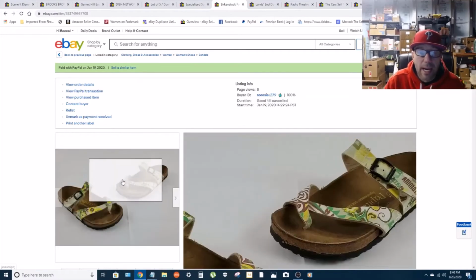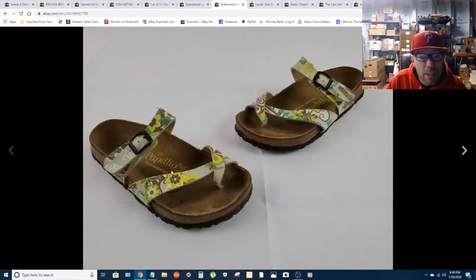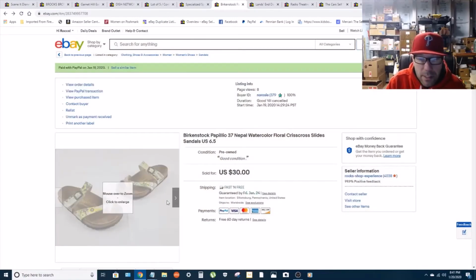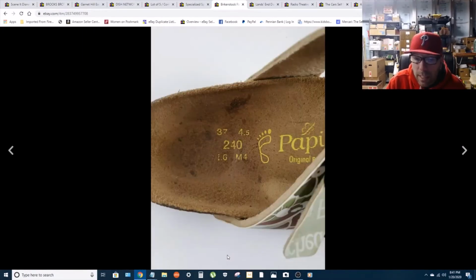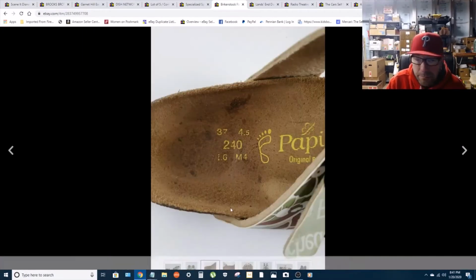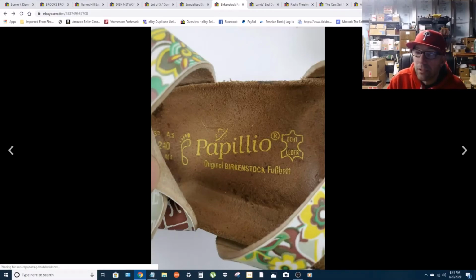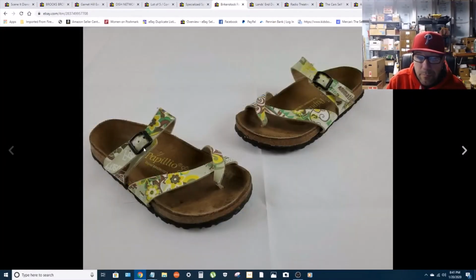Here's another brand that I just discovered. It's called Birkenstock Papillio. It sounds Italian, but I don't think it's Italian. I think it's German, or let me see if we can get another look, because the size is European. Original, I forget. I think they're German or something like that. But anyway, pretty good brand.